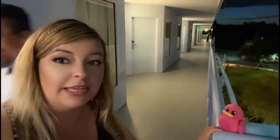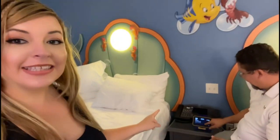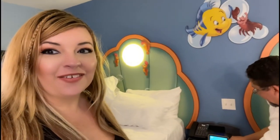So we found this duck on the floor, so we placed it right here. So if you're staying here, you can have it. Okay, so I don't know if you guys knew this, but this cute little device right here plays a message. This is so cute. Watch.